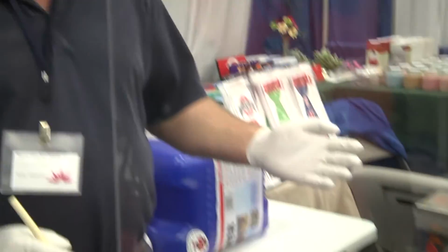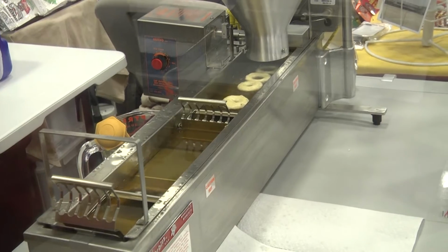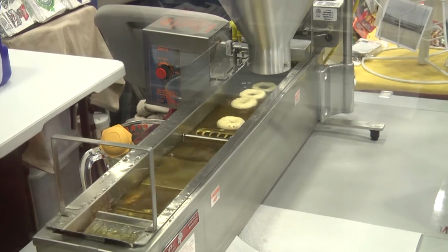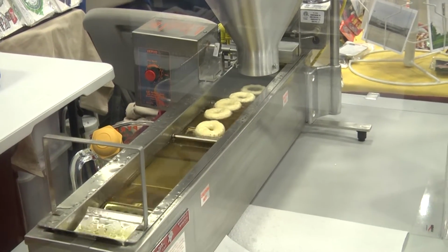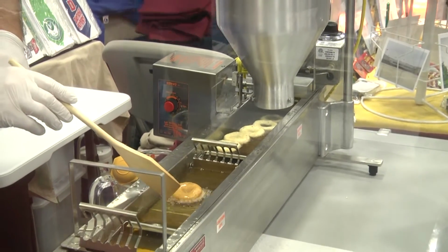Sure, this is Mighty Bites Mini Donuts, and this is our donut robot. It will make about 1,200 donuts an hour, and they're cake donuts. They're very tasty. If you'd like to try one, we'd give you one that you can try. You want to try one, Bobo? I'll try one for the camera, if I must. Powdered sugar or cinnamon sugar? Powdered, please. Okay.